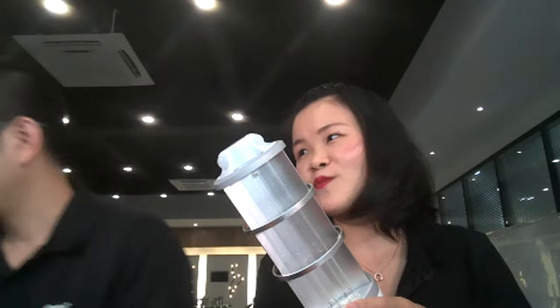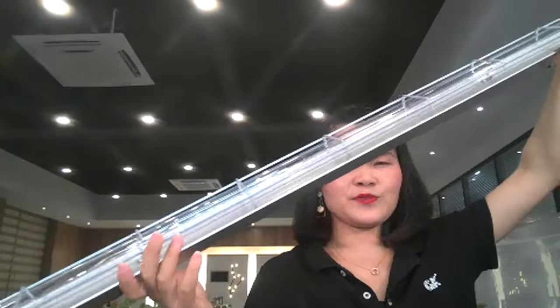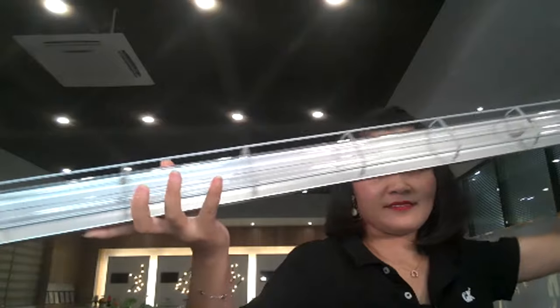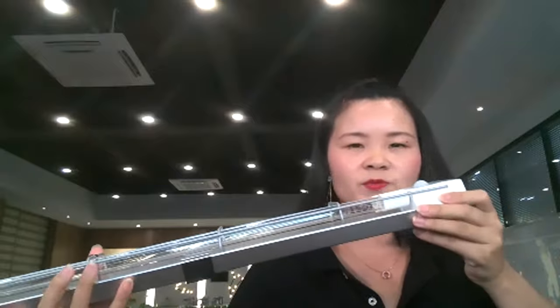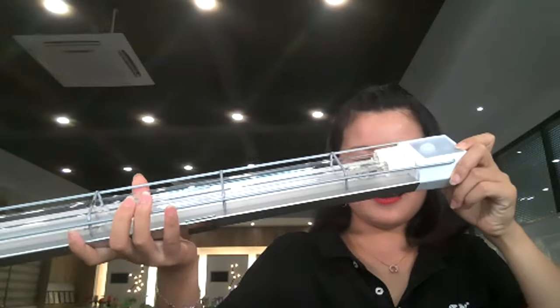So we have another product, right? Yes. Except the cone bulb, we also have another one in linear style. Can you show it to us? I'm looking forward to seeing it. Wow, amazing product. It's a very big one, the linear tube of UVC lamps. What power is this one? I think it's 80 watt. Yes, this is 80 watt.